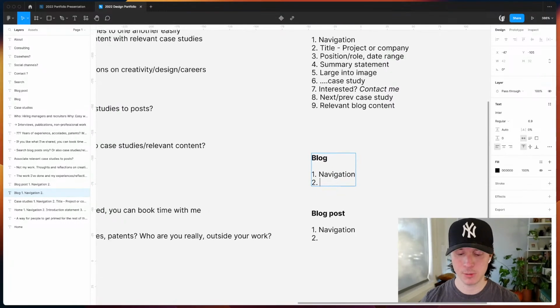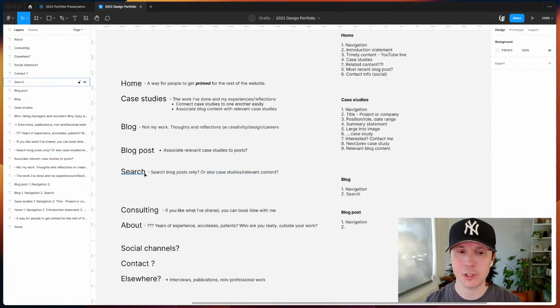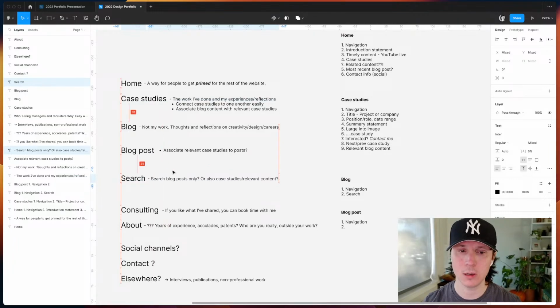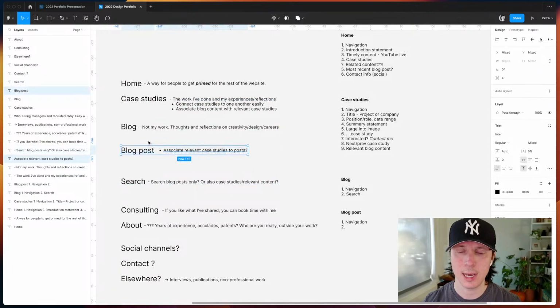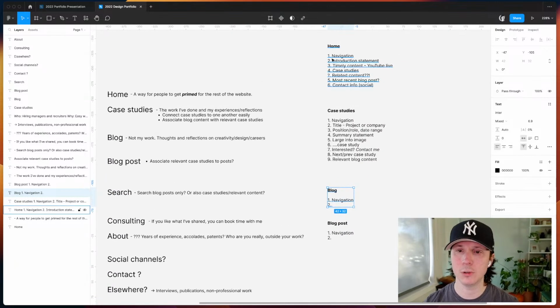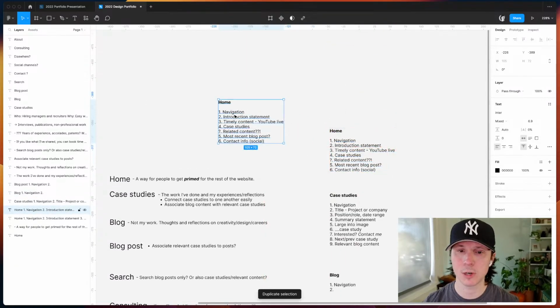I like to have that search up top. Although if search can happen for more than just my blog posts, but also some of my case studies, I'm going to want to call that its own page. So I am going to keep that as its own page. Yeah. So I don't think we'll do this. I think we'll include search in the navigation. So let me abstract this real quick.